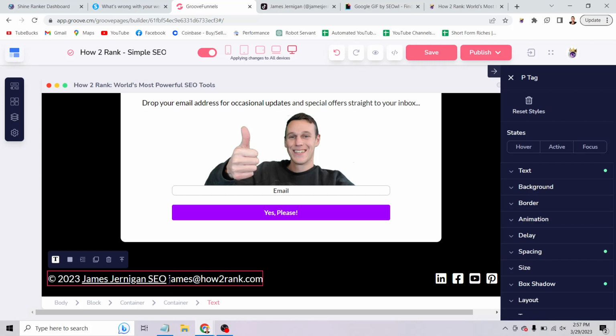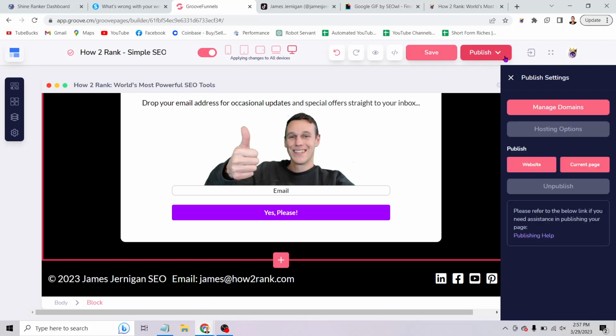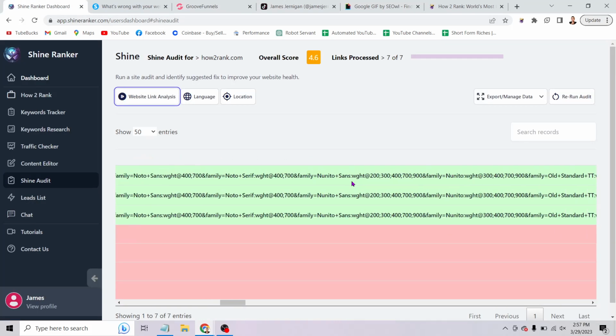Might even make it easy on Google and put email. There we go. So now the crawler should be able to see that that's okay. That's your email address on the page. So again, I would need to publish that to make it live. So we'll come back and we'll just keep scrolling along here and see what else we need to fix.